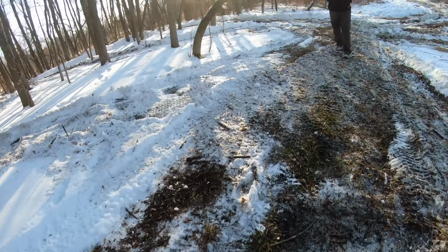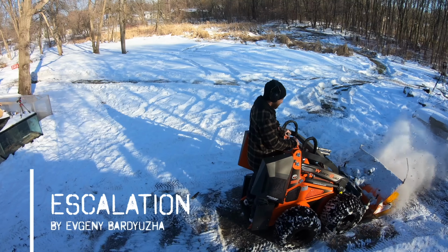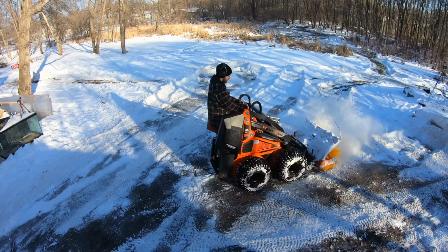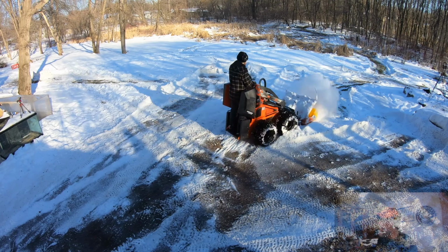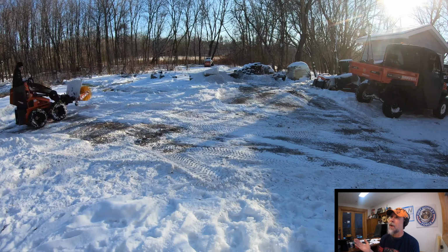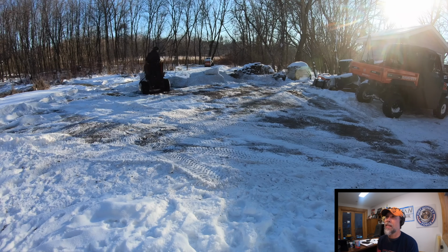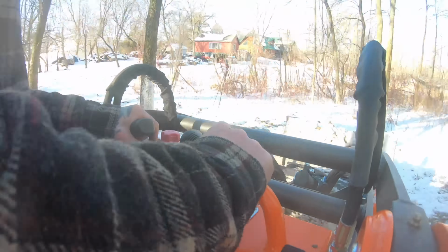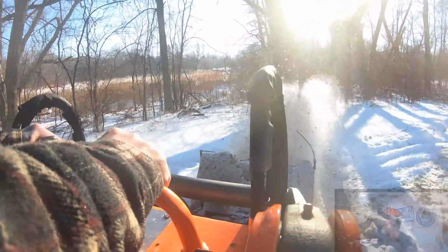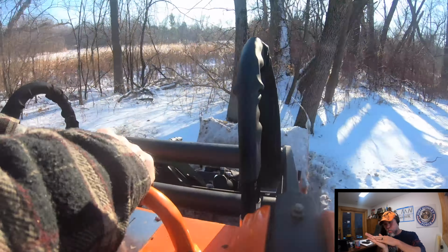Who'd have thought it would still be that wet under there? So this thing will run all sorts of attachments. You can put forks on it, you can put a bucket on it, a power broom. You can put any kind of attachment that you can think of on the front of this thing and it'll run it. Just don't tip backwards on it. Woo! Squish.